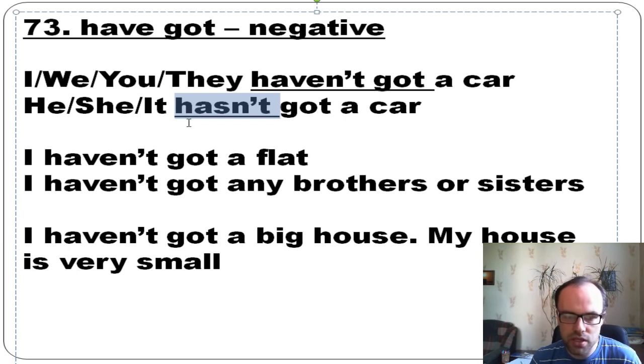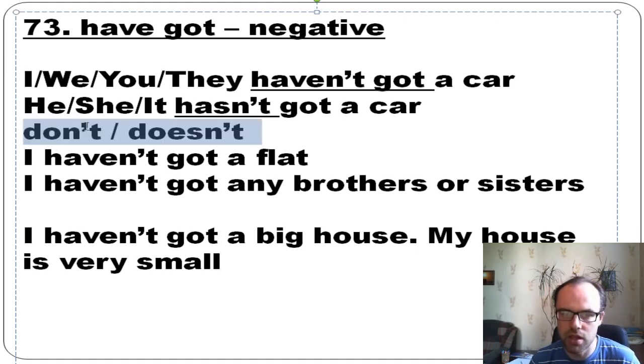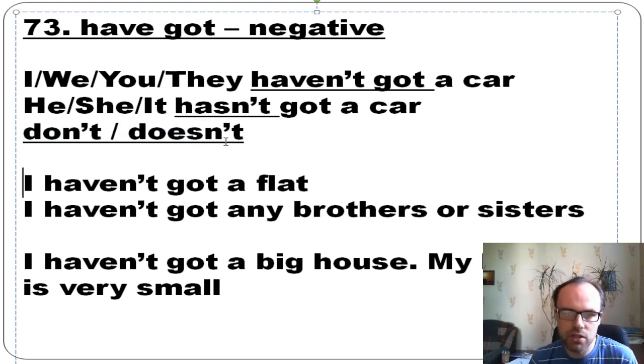Or you can also say it with don't or doesn't, but without got, okay? So you can say, I don't have a car, we don't have a car, you don't have a car, they don't have a car. Or he doesn't have a car, she doesn't have a car, it doesn't have a car. Okay, so you can say it with haven't got, hasn't got, or if you don't like got, it's okay too. You can say don't or doesn't, alright?